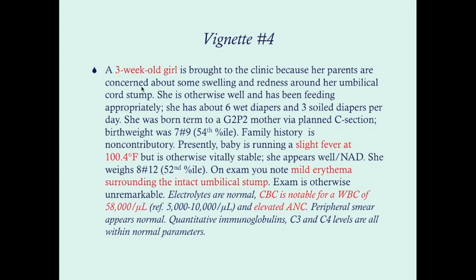So, the fact that this baby's 3 weeks old, no separation, inflammation surrounding the umbilical stump, that's omphalitis, delayed omphalitis. And then we have signs consistent with infection. You're going to have to do other tests. You can't just make a diagnosis of leukocyte adhesion deficiency just based on this alone.